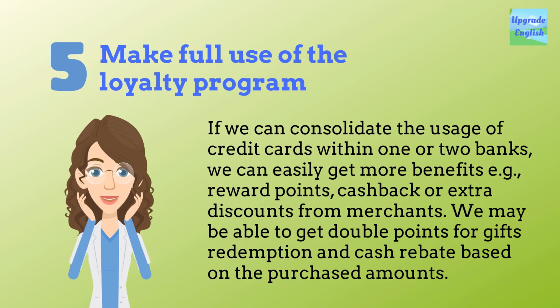If we can consolidate the usage of credit cards within one or two banks, we can easily get more benefits, for example, reward points, cashback, or extra discounts from merchants. We may be able to get double points for gifts redemption and cash rebate based on the purchased amounts.